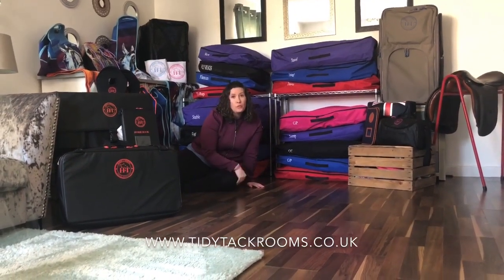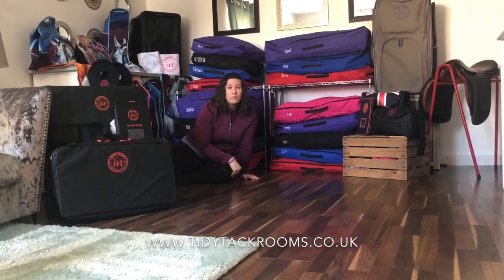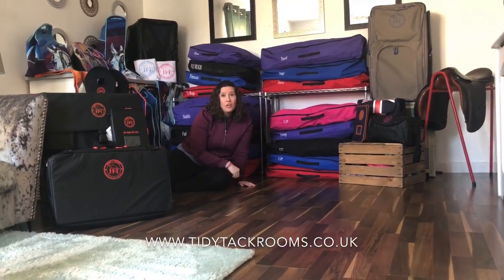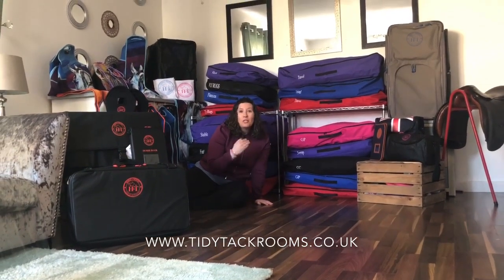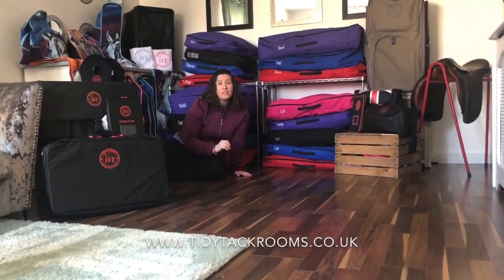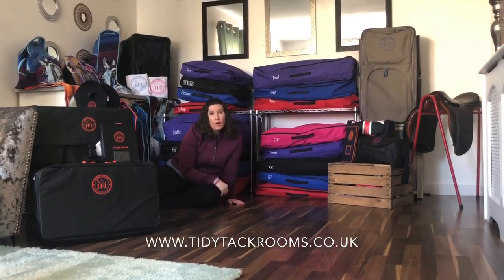Before I was organised, I used to go to competitions and I'd always forget something. Usually it was my girth. So I've ended up with a very large collection of girths from having to keep going and buying replacement girths at every show I went to. Now I'm much more organised, I've got my lists, I've got the kit, it makes life so much easier, so much more relaxed, less stress, much more time.